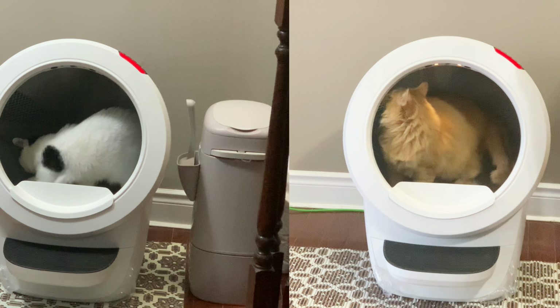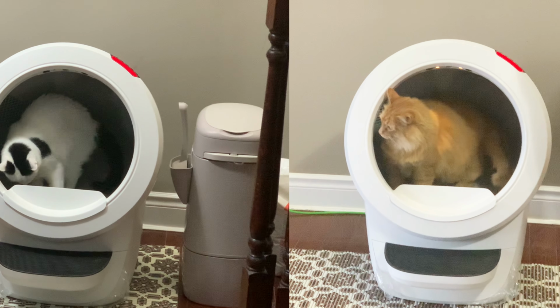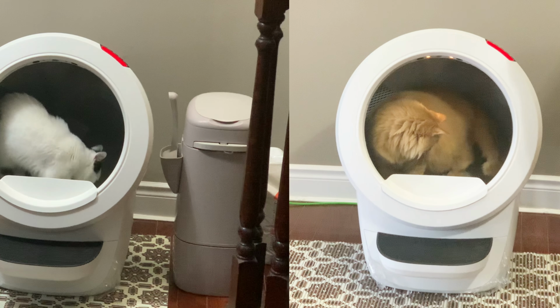We are happy so far. They offer a 30 days trial for the product, but so far no issues. The cats are using it well, so we might keep it. We'll see.